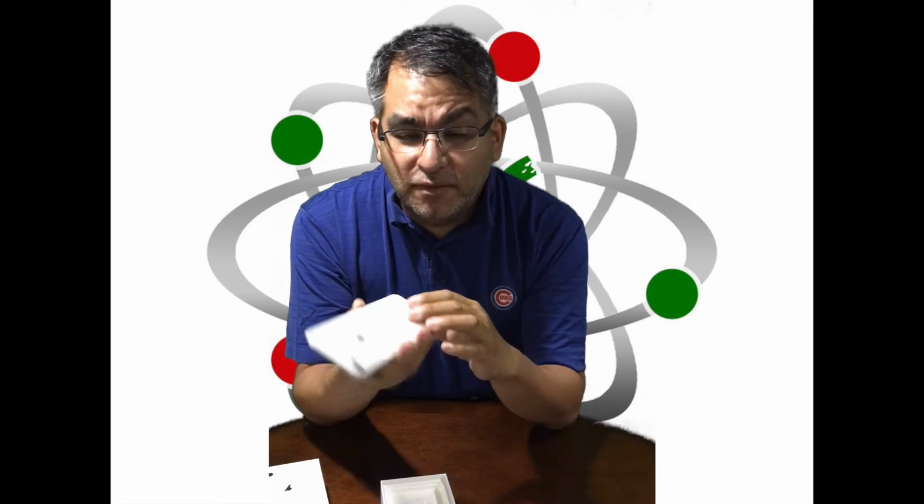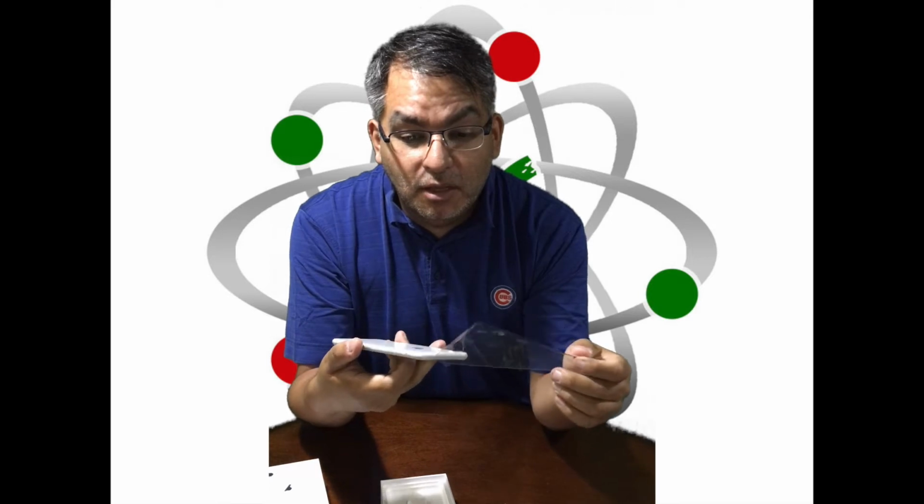It actually looks like a glass finish, and it's really reflective. Not right now because I still have the plastic on it, which I will take off right now. There we go. And I did order a case, but I didn't buy it at the Apple Store because the case at the Apple Store, they want 50 bucks for it. It might be worth it. But you know what? I found the exact same case on Amazon for $17.99.